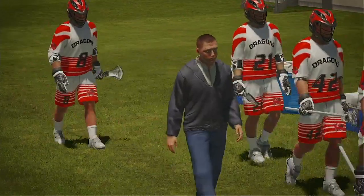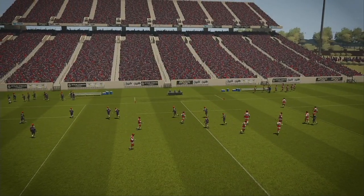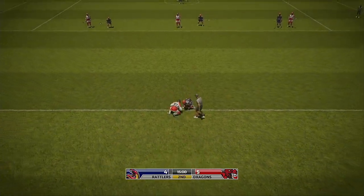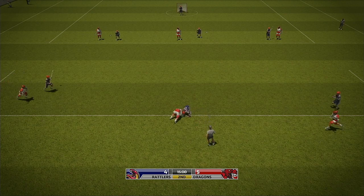Well, a highly entertaining first quarter comes to a close. Plenty of goals scored from both sides. We saw the lead change more than once, but in the end, the home team headed to the break with the early advantage. It's 5-4 here at Patriot Fields.